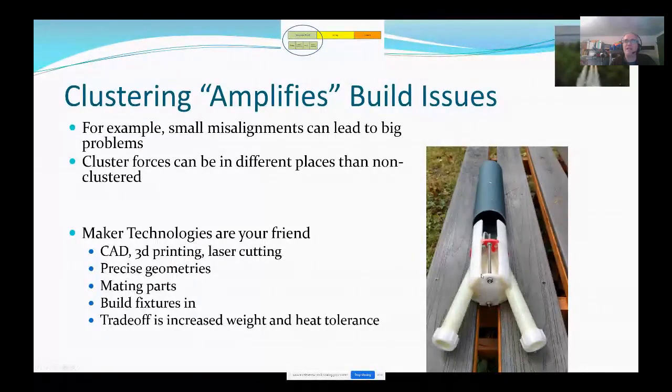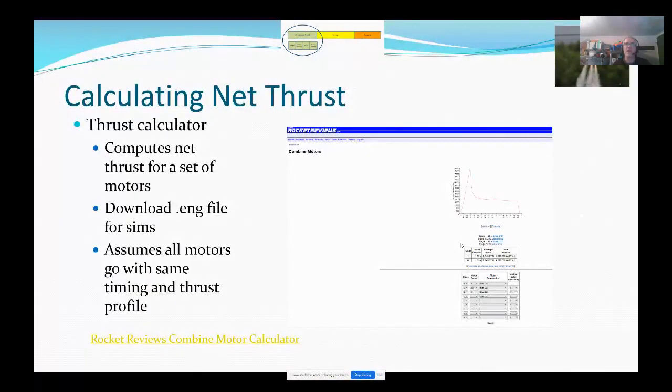So over here on the right, you see a Deuce's Wild motor mount, and there's a threaded rod here for alignment of the bulkheads. And the idea is that you take this out after you have built it, but you can actually 3D print a strut right in there and just leave it in the 3D printed part. So you can just build the fixtures right in the 3D printed parts. So again, maker technologies are a means of helping you create more precise motor mounts and reduce that chance of thrust imbalances.